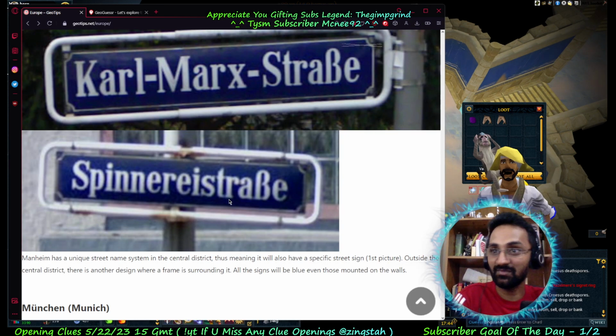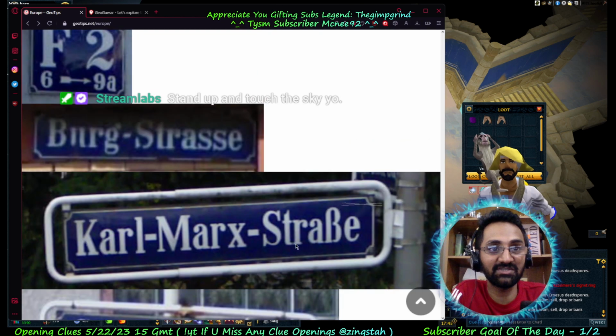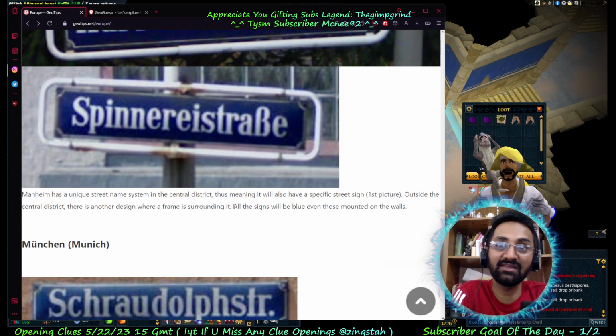Mannheim has a unique street name system in the central district, meaning it will have a specific street sign. First picture. Okay. F2, 698. Outside the central district, there's another design where a frame is surrounding it. All signs will be blue, even those mounted on the wall.